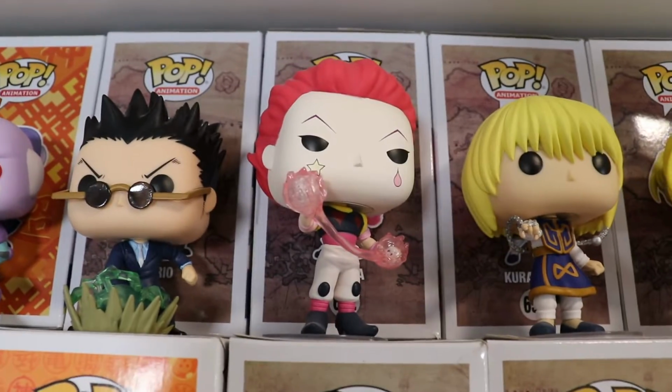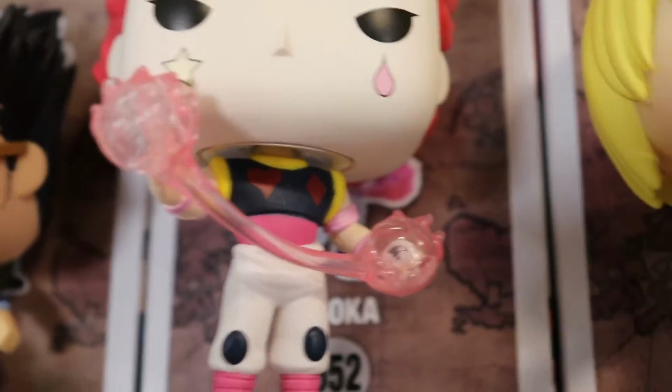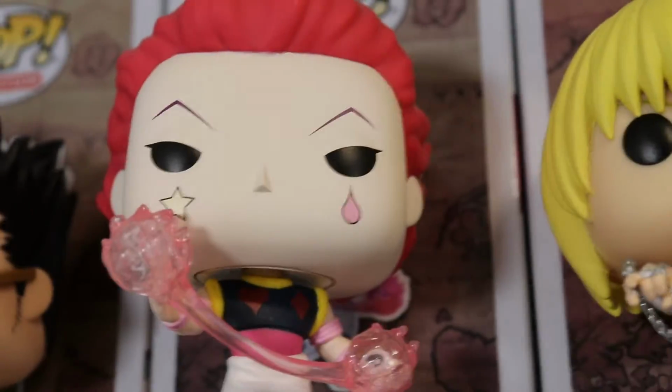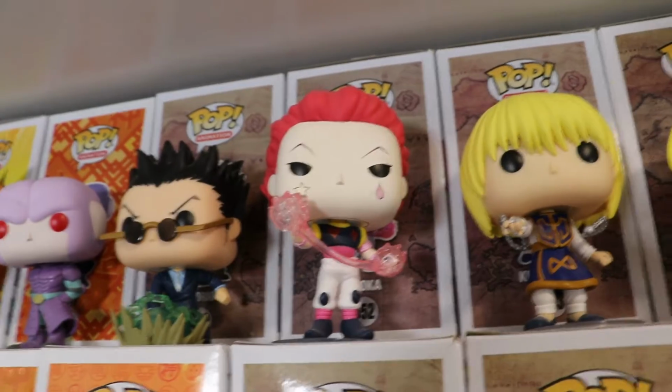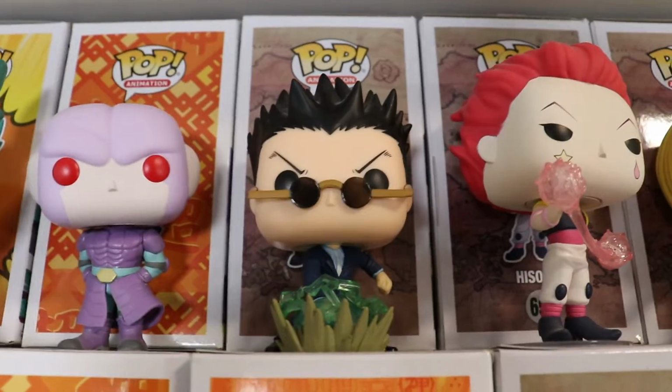Then we have Hisoka, and just look how cool this Funko Pop is right here. You can see that he has bungee gum in his hands there, and it's actually translucent, so you can see cards inside of the bungee gum, which I think is such a nice touch. He's got the teardrop and the star on his face, and I think it's a really cool Funko Pop. There's a lot of detail on it. It's so awesome.